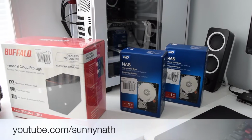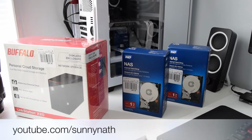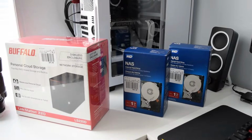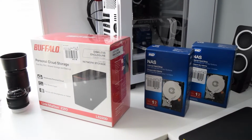What's up guys, this is Sunny and today I went and picked up a Buffalo LinkStation 220 for myself, and this thing was on sale for $74.99, so I had to pick up one for myself.